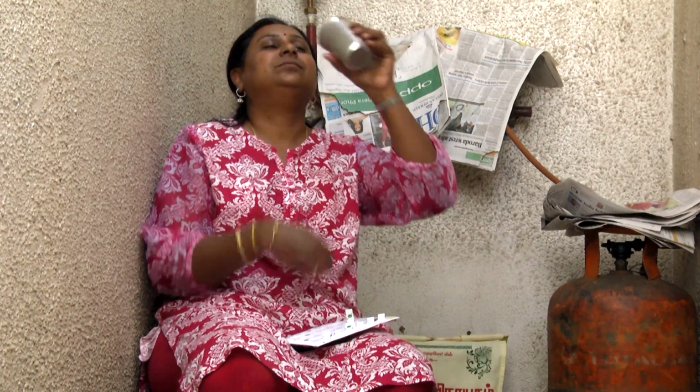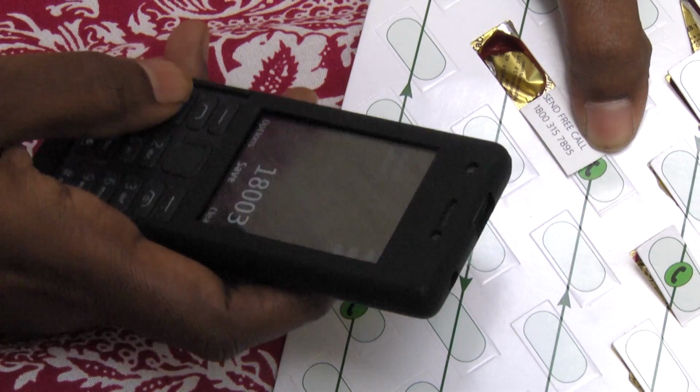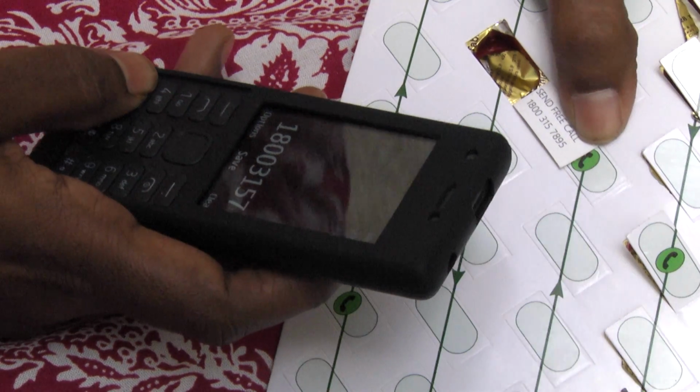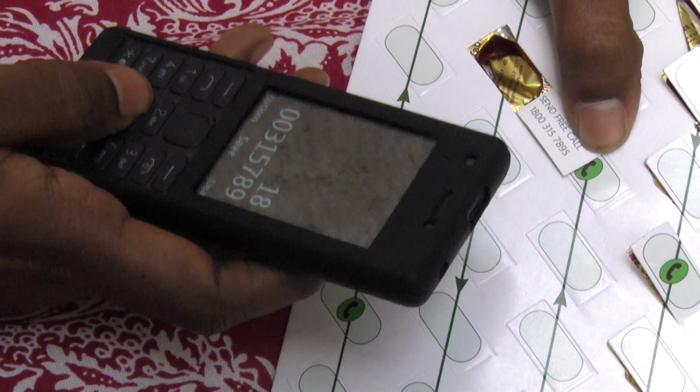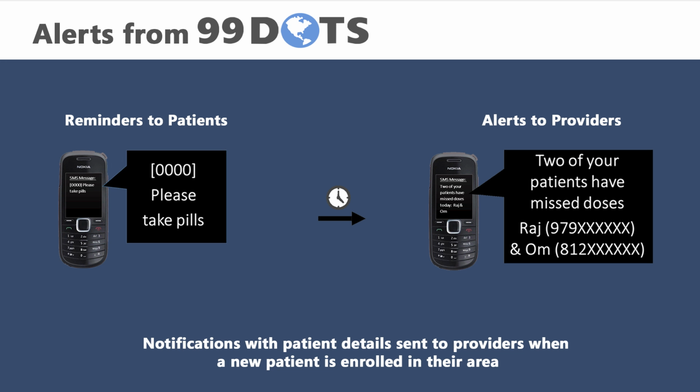Patients then have their medication and report the dose taken by making a free phone call on the toll-free number revealed. Every day, the phone number will be unpredictable. By receiving these daily free phone calls, our system can track patients throughout their treatment, which can be visualized through a web dashboard. When the patients don't take their medicines, they receive an SMS reminding them to take their medicine. And an SMS is also sent to their treatment provider, who follows up with the patient via a phone call or home visit and counsels them.